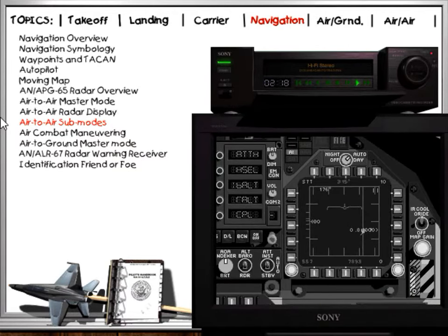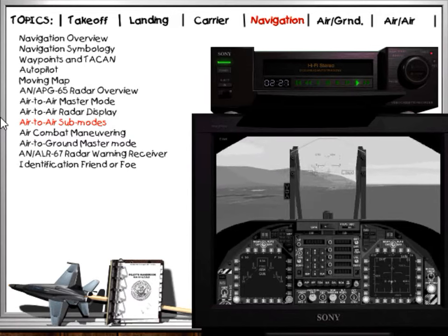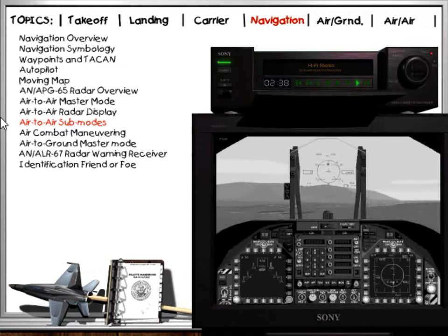The single target track, or STT mode, provides accurate tracking of a single target. Single target track can only be entered via one of the previous three modes. The radar no longer scans, but actually locks on or tracks a designated target. Once a contact has been selected in track while scan, press Q to activate the single target track lock.